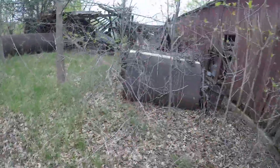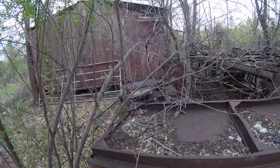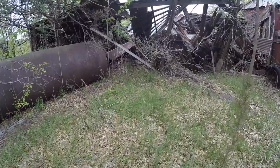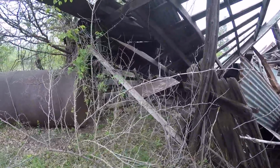So this is the back of these two barns. And that's the one we got the chain out of. And that's the one that fell down. But there's another one that's fallen down back here. Definitely a lot of scrap.